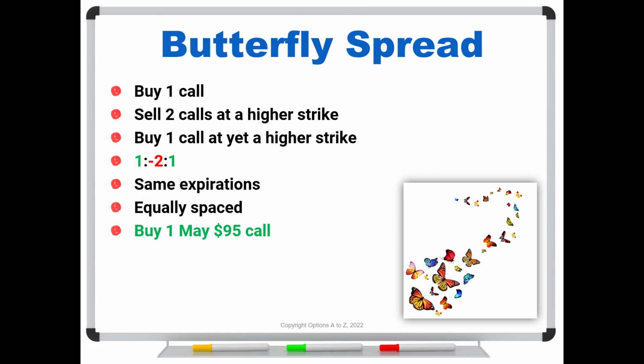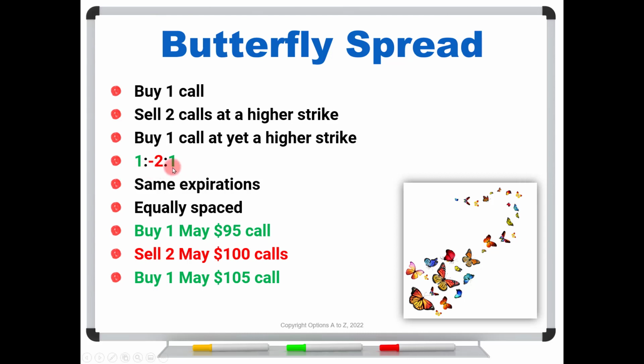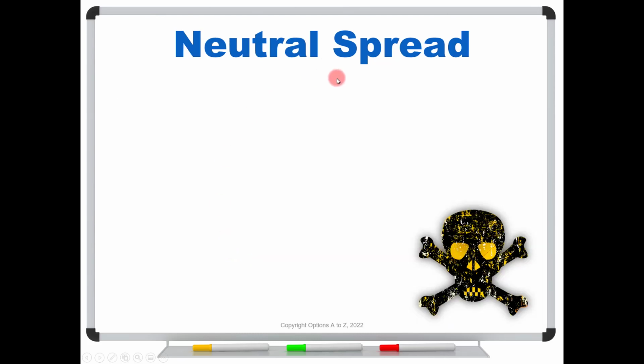So as an example, you might buy one May $95 call, you would sell two May 100 calls, and then buy one May 105. So once again, notice that we are in this 1 to 2 to 1 ratio. We're long this first strike, we are short two of the center strike, and then we are long this third. Well, when we do that, it is a neutral spread, one of many types, but the butterfly trader wants the stock to sit still. Now, this is also assuming that the butterfly was initiated when the stock was at the center strike. There are also versions called bull and bear versions where we could adjust that center strike. But generally speaking, a butterfly is considered to be a neutral spread.